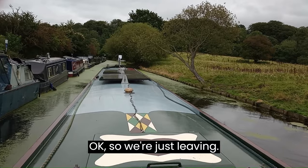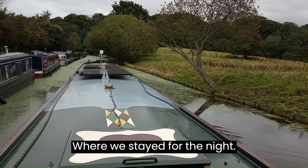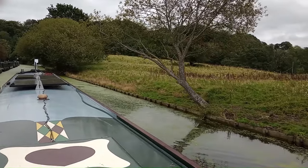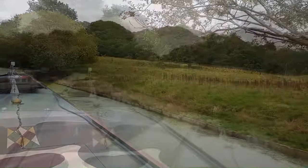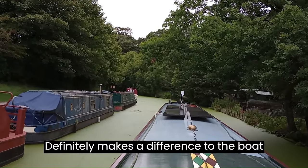Okay, so we're just leaving Johnson's Top Lock, where we stay for the night, filled up with water, heading off now towards Blackburn anyway, with this green duckweed. Definitely makes a difference to the boat's progression.